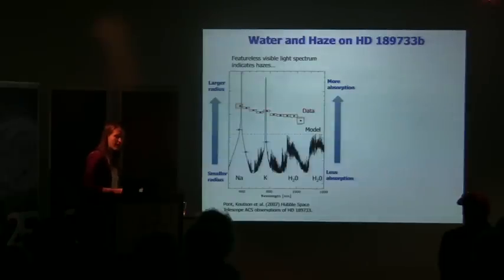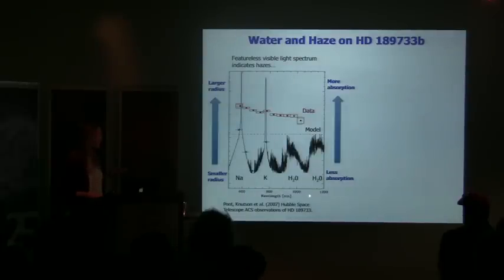OK, so here are some actual data. These are observations with ACS, again visible light, here 600 out to about 1,100 nanometers. The y-axis is the effective radius of the planet. On the bottom you have a smaller planet radius, on the top a larger planet radius. That just corresponds to less absorption from the atmosphere, more absorption from the atmosphere. So absorption features on these plots go up instead of down, which is a little bit different for some of you. The bottom in black is actually an atmosphere model for this planet.